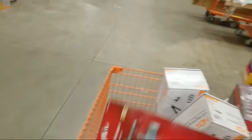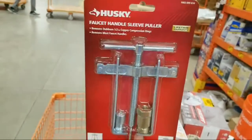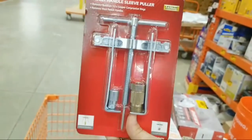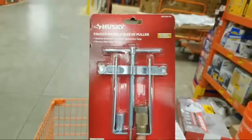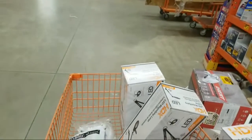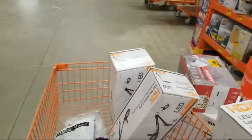And we're going to be shooting a video this week on how to remove compression sleeves from your water shutoff valves. So this is going to be one of the tools that I use to show different methods on how we do it there.